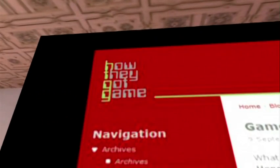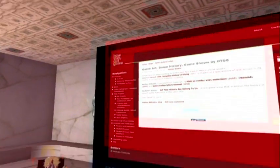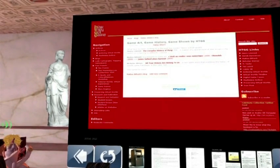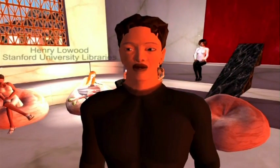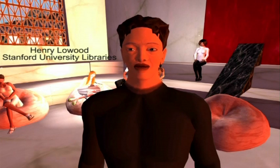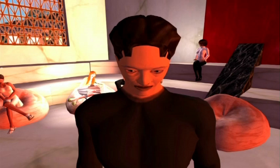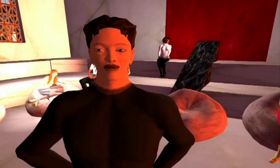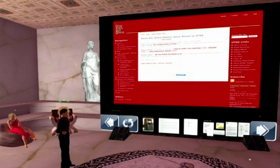created a larger project on the basis of this early work on simulation and started branching out more into areas like exhibitions. We did probably the first exhibition on game art in the United States at the Yerba Buena Center in 2003. Another exhibition on storytelling and role-playing games at the Cantor Center in 2003 and 2004, and a number of other things. What you're looking at right now is the more current website for the How They Got Game project. If you go to howtheygotgame.stanford.edu, you can read up about the various projects we have tried over the years.